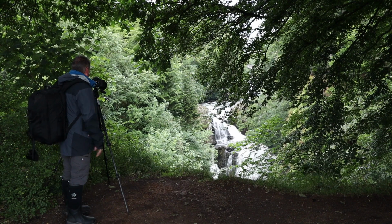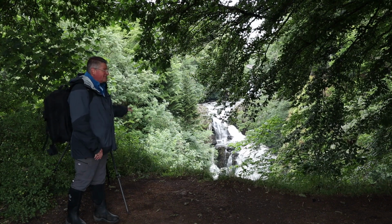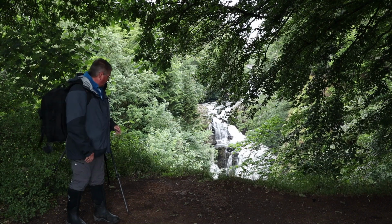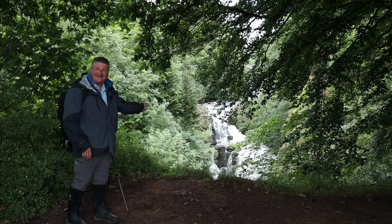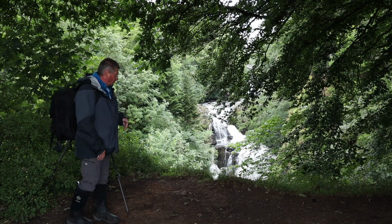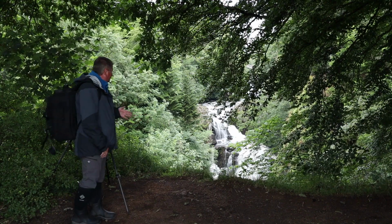I've just been looking around for compositions because I'm just having to be a wee bit careful, because as you've seen earlier there's warning signs that there's a 150-foot drop, and when I look just in front of my camera there is absolutely a sheer 150-foot drop down. So I've just pulled back from the edge just to make sure I'm safe.